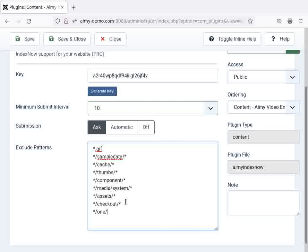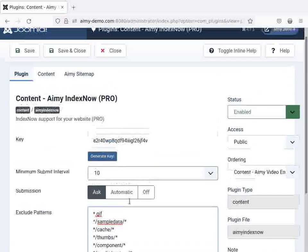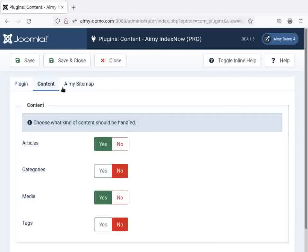On the second tab, you can configure which content should be handled. The free version supports Joomla articles. In the Pro version, you can additionally add media files, categories and tags. Now I save the settings and we can see the plugin in action.